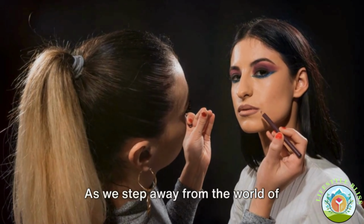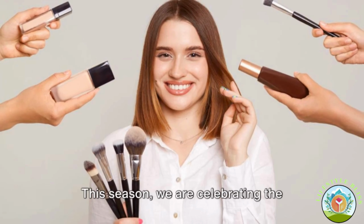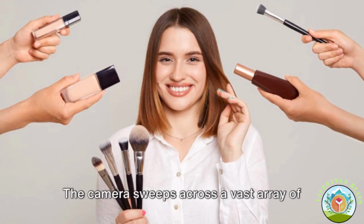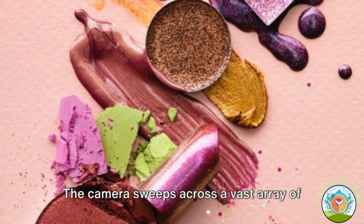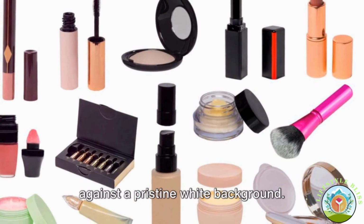As we step away from the world of footwear, we venture into the realm of spring makeup trends. This season, we are celebrating the beauty of self-expression. The camera sweeps across a vast array of makeup products, a kaleidoscope of colors against a pristine white background.